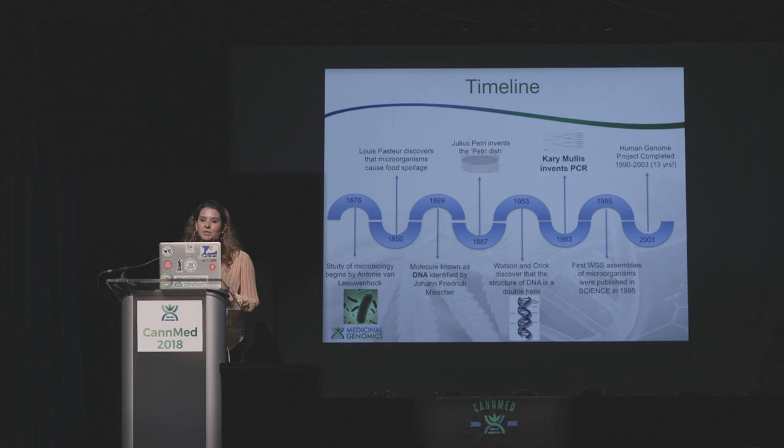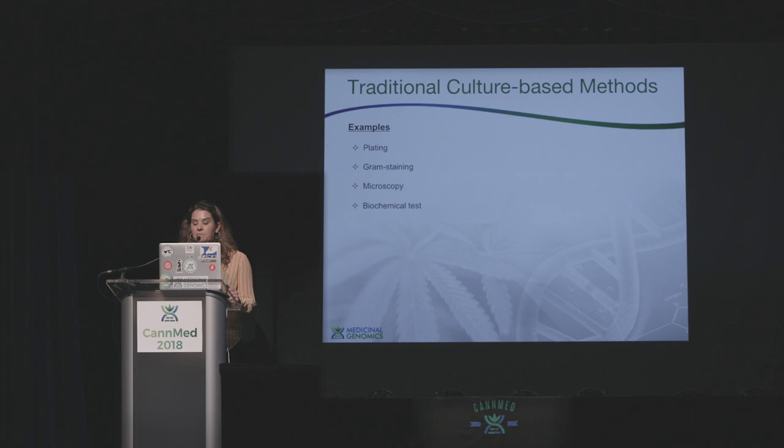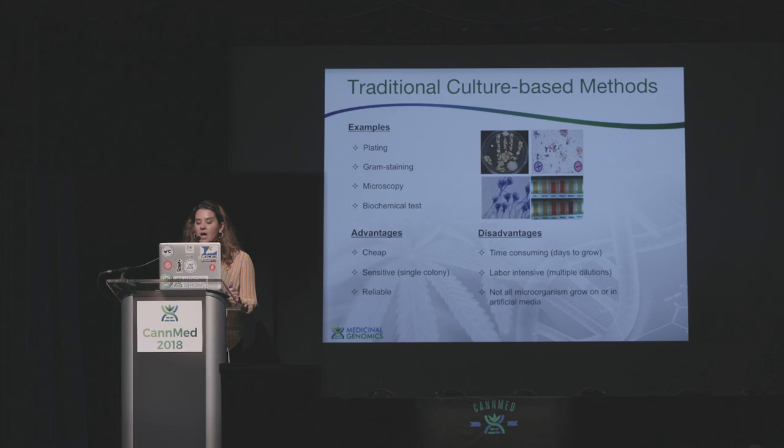So here are some examples of your traditional culture-based methods. You've got plating, gram staining, microscopy, and biochemical testing. They have their advantages and disadvantages. The advantages are they're cheap, they're sensitive, you can get down to single colony forming units, and they're reliable. Disadvantages are they're time-consuming, it can take days to grow the cultures depending on what you're growing. Labor-intensive, multiple dilutions, multiple plates, different incubation times, and not all microorganisms grow on or in artificial media, and that's an important point.